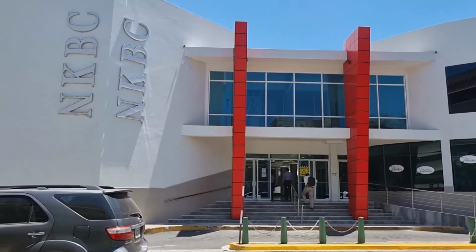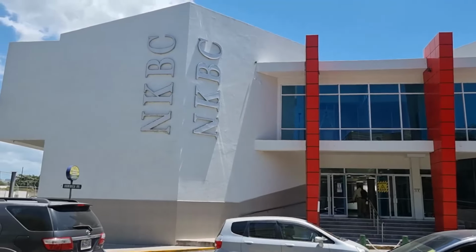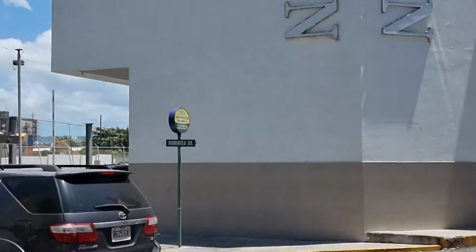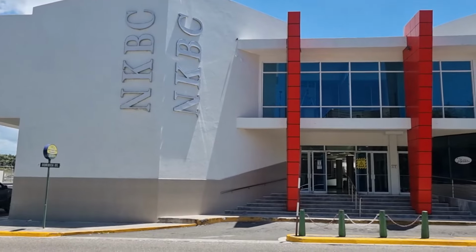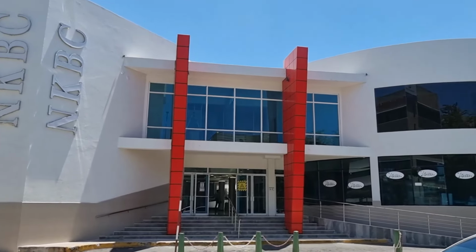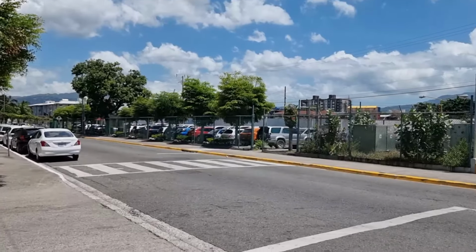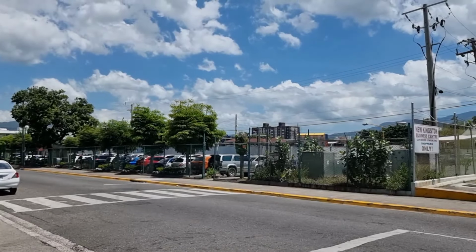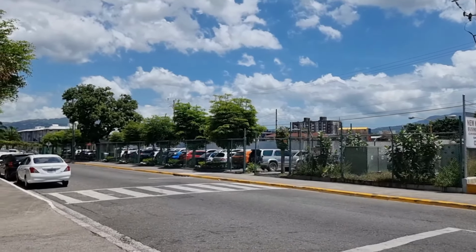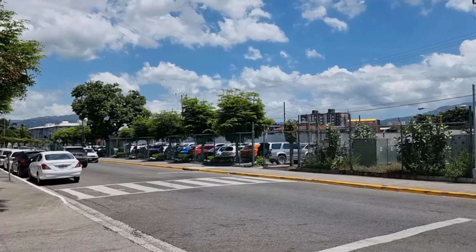Guys, so we covered the outside basically, so we're gonna take a look on the inside shortly. Alright, so over here is another parking lot, another very massive parking lot. That's also where Center Stage is. That's where persons usually go and watch plays.